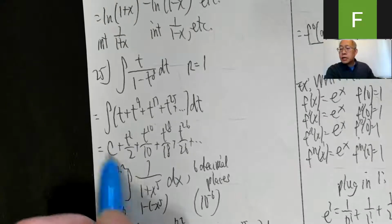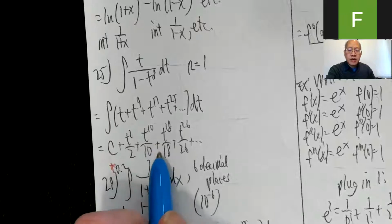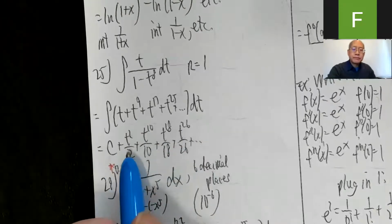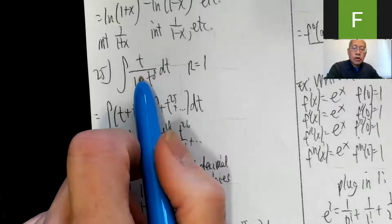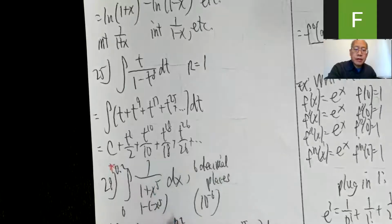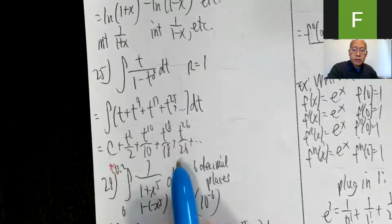So here we go. C plus t squared over 2 plus t to the 10th over 10 plus t to the 18th over 18 plus t to the 26 over 26 plus dot, dot, dot, stop. Okay, so can I integrate this? Yes, sort of, if I'm allowed to do this infinite polynomial thing. And there it is. And this only works if t is between -1 and 1.